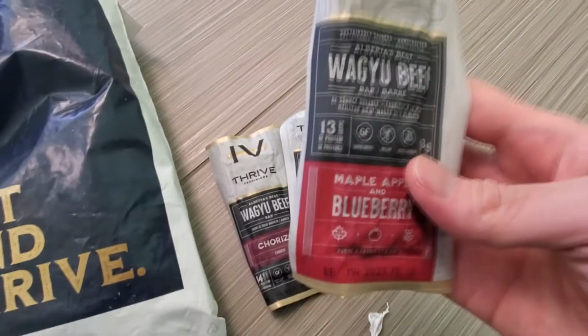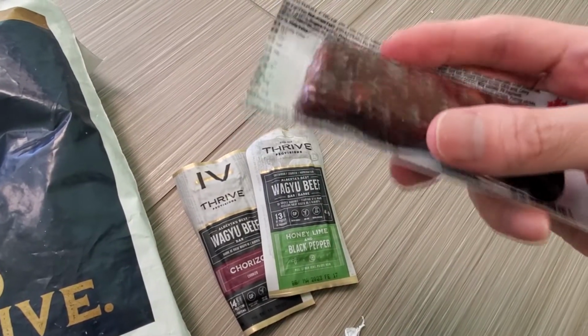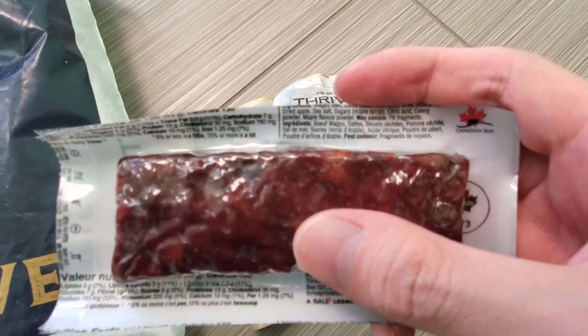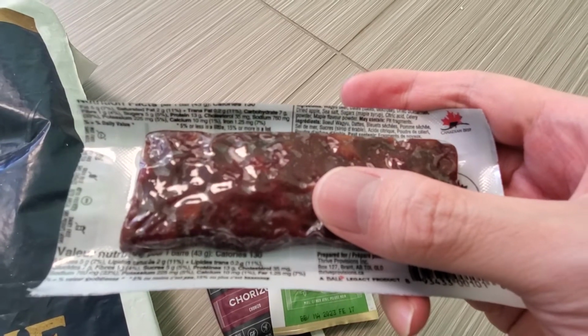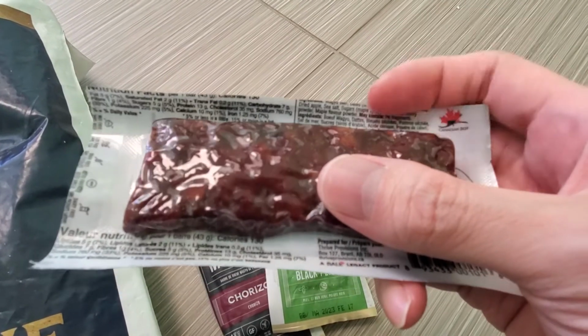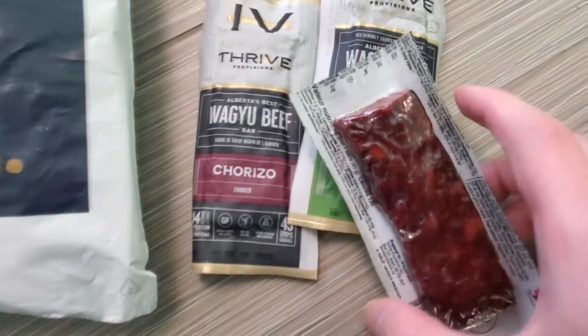This is gluten-free, and let me see if I can show you the ingredients on this. There's the ingredients right there. Small print, but you can read it. But basically it has Wagyu beef, dates, dried blueberries, sea salt, and sugars, and citric acid and celery. Alright, so there it is.